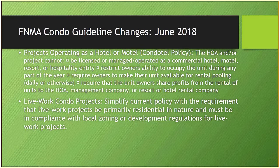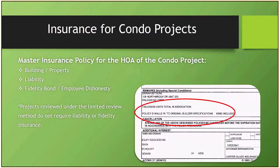They did relax some of the guidelines on projects operating as a hotel or motel. So I won't get into the nitty-gritty of this. Of course, I'll send it out, but they kind of relaxed their stance and clarified what it takes. We can't restrict the owner's ability to occupy the unit, things like that. Same with live work condo projects. I feel like this happens a lot with CPAs, attorneys that work out of their home. As long as your condo is primarily residential in nature, if someone had an office, like I said, they were a CPA, they were an attorney, something like that, it's permitted now. They used to have really strict guidelines on this, so.